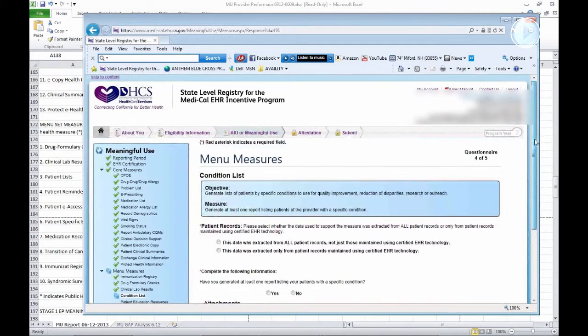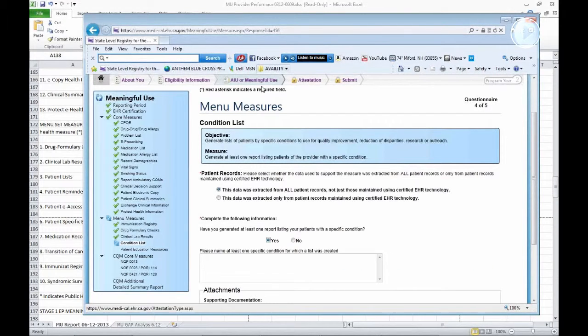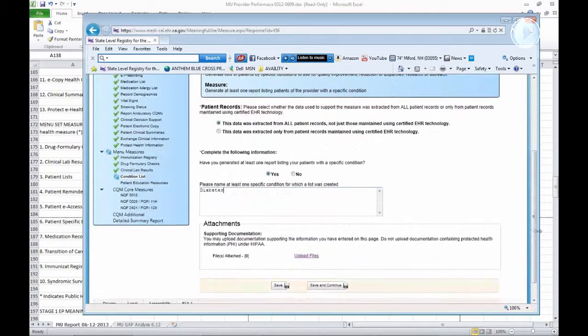The menu item condition list requires that you indicate the source of the data, either all patient records including patient records not in the certified EHR, or only patient records in the certified EHR. Answer yes if you have created at least one report listing patients with a specific condition. Type in 1 or more conditions on which the provider has run a report. The list itself does not need to be attached as supporting documentation.